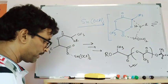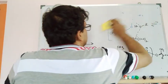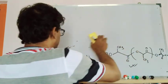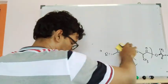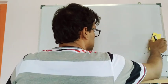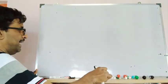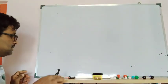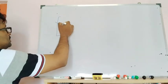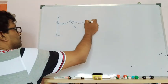Lactide was written here. Now let's come to a flow chart to produce high molecular weight PLA from starch. Previously I told you starch is also a biopolymer, starch and cellulose. From starch you can prepare the corresponding L-lactic acid. So what is the structure of starch here? The structure is a polymer. It can start from here, and this unit repeats again and again.